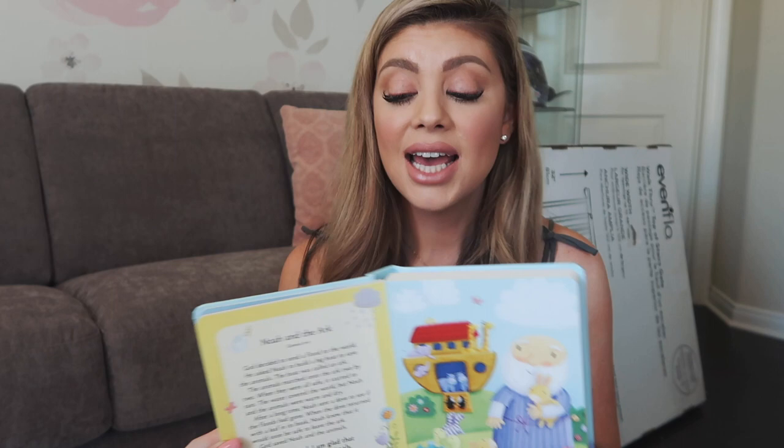Love it. All right, so we picked out a book for Riley too, and this is the one that Joel picked out for her: Baby's First Bible Stories, 12 Favorite Stories. He really liked this one because he said they're just really short and quick. It's just one Bible story on each page, so they're all separate stories. Her attention span is very short right now, so you can't read her anything long. So we thought this would be really great to read to her every night for bedtime.